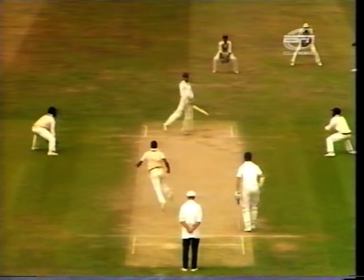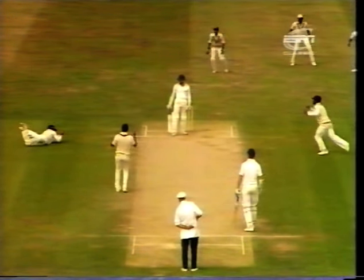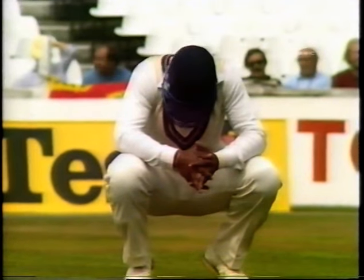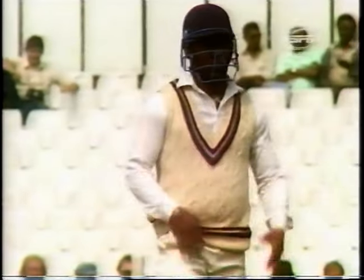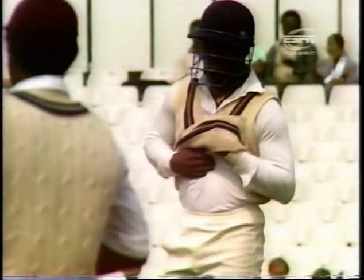Yes, well, that was the one he brought the man up for on the offside. It actually went leg side. And Graham Fowler hasn't moved. He's quite sure it wasn't out, and the umpire agrees with him. And I think by the time the fielder really got it in his hands, I think he realized also, Desmond Haynes, that it must have just flicked the ground.